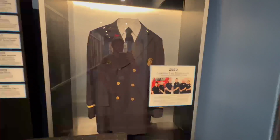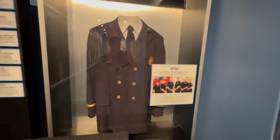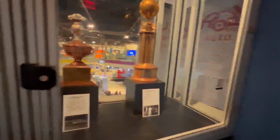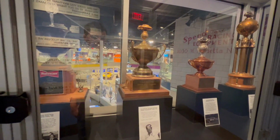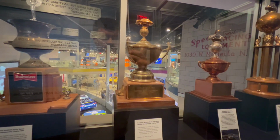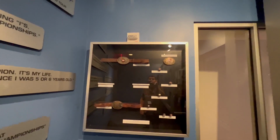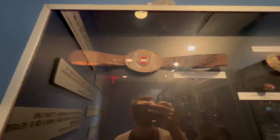Lexington Fire Department, Community Paramedicine Team. Some former champion trophies. 1950 sportsman class. Things were called a little bit different back then. Benny Parsons. Belt buckles, rings.